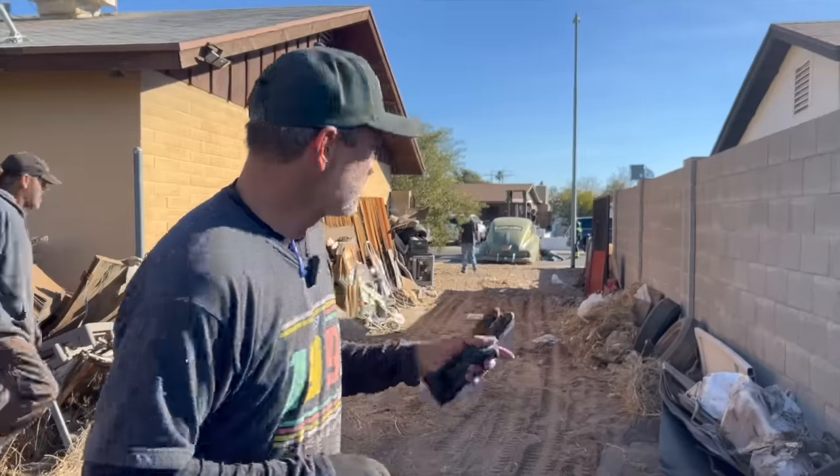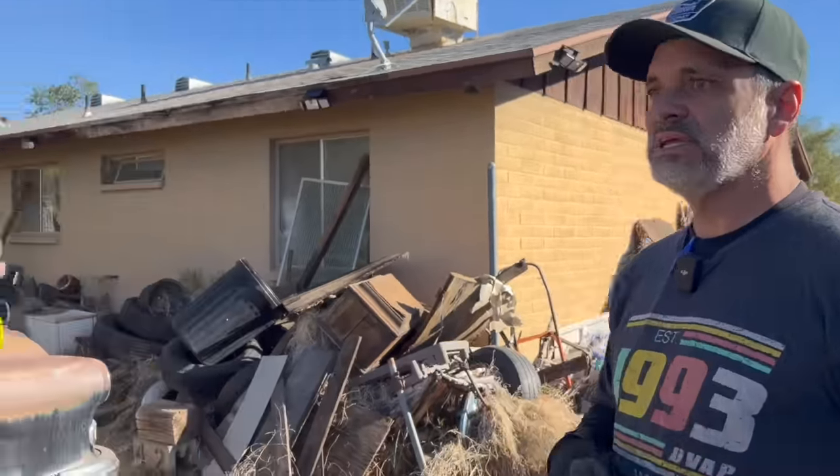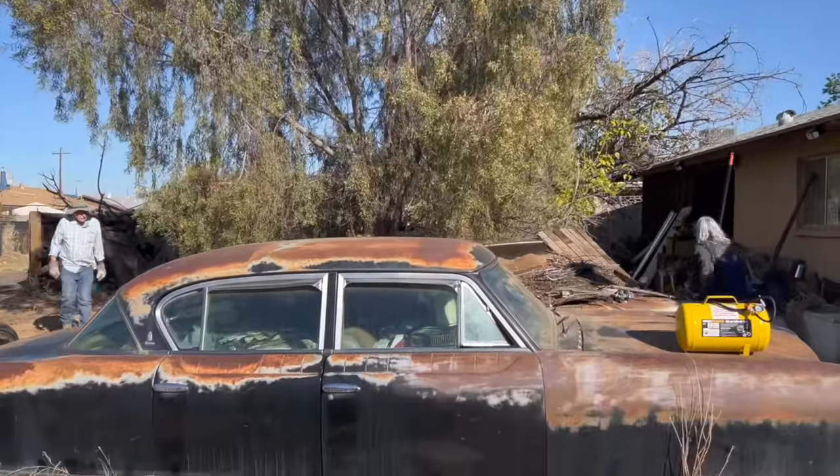Okay, so we're almost at the halfway point right now. We got 8 cars. That's number 8 right there. 17 total in here. Right here's the tough part, though, because we got maneuverability in here, but now we have to get the chainsaw working. We're cutting most of that tree down.